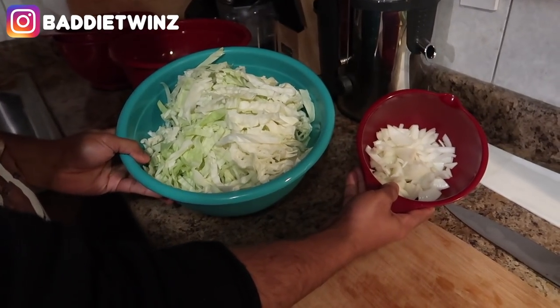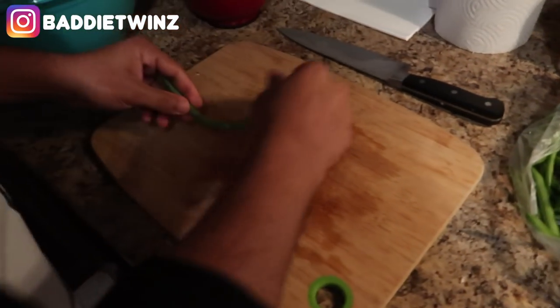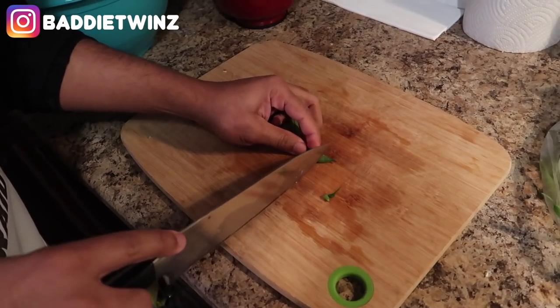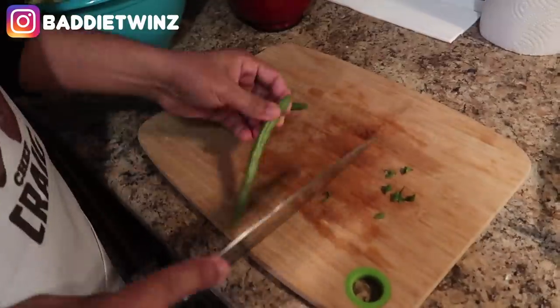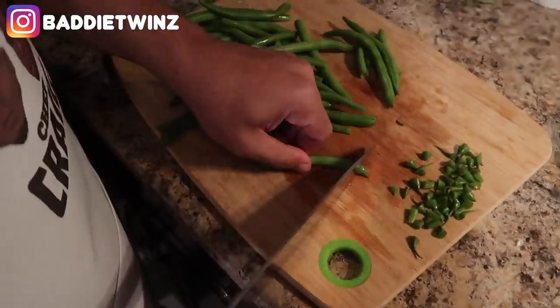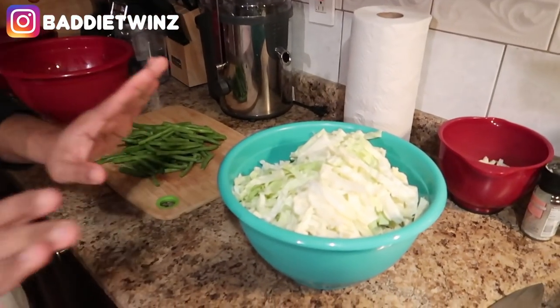So guys, now that I've prepped our cabbage and our onions, I'm going to move on to our string beans. Now guys, all I'm going to do is cut off the edges of the string beans, just like this. And that's it. That's all we need to do for string beans. I just want to cut off those edges. So guys, my green beans are all prepped. Now I'm gonna put this to the side and I'm gonna move on to steaming my cabbage.